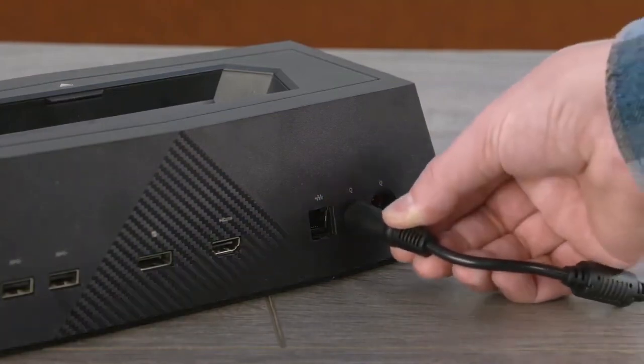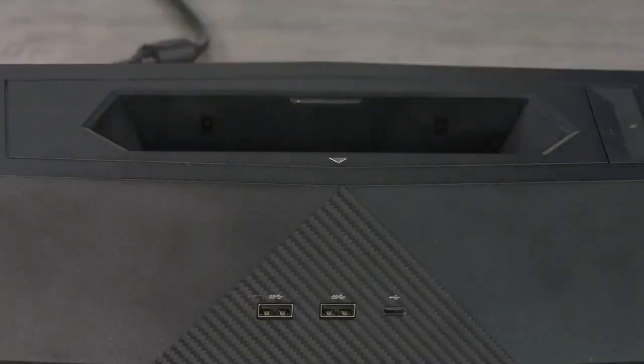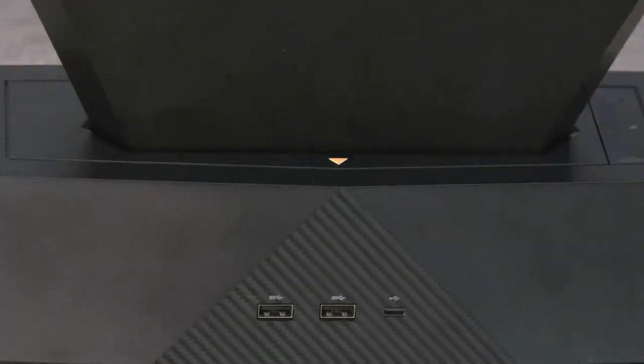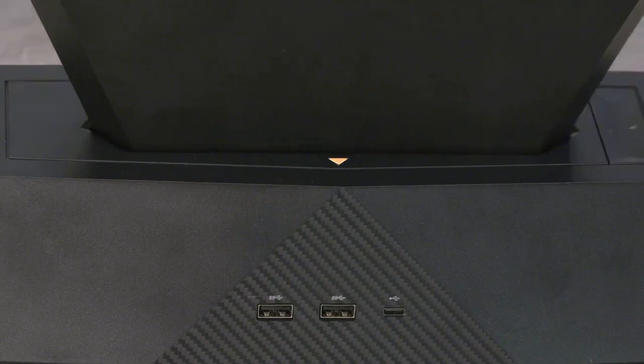Another plus is its inside-out tracking system, which eliminates the need for external sensors, making setup quick and easy. The headset is also compatible with Windows Mixed Reality, giving users access to a wide range of VR games and experiences. While it excels in high-resolution visuals, wide field of view, and comfort, there are a few drawbacks.